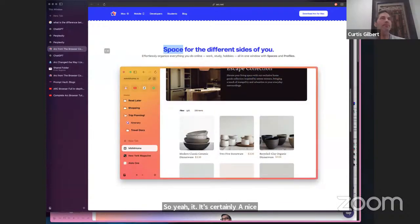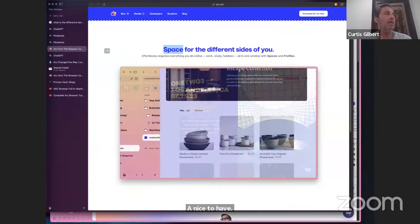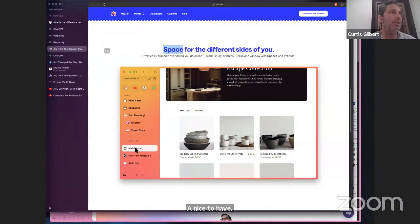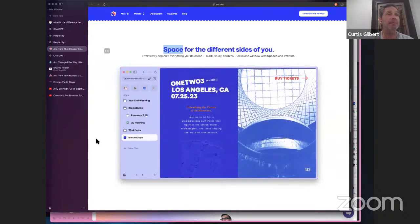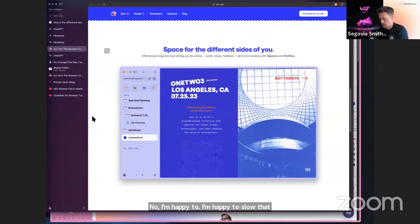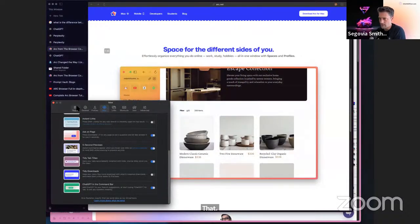The only other quick follow-on is I didn't grasp what you were doing when you said I could launch Perplexity, then have the dual screen, and then launch ChatGPT. It sounded like I missed that. Maybe I'll go back and watch it. No, I'm happy to slow that down for a second and go back through that.